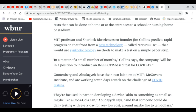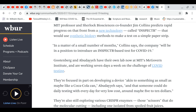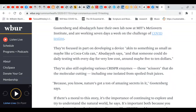Gootenberg and Abudayyeh have their own lab now at MIT's McGovern Institute and are working 7 days a week on the challenge of COVID testing. They're focused in part on developing a device akin to something as small as maybe a Coca-Cola can, that someone could use to do daily testing, every day, for very low cost, maybe around $5 to $10.